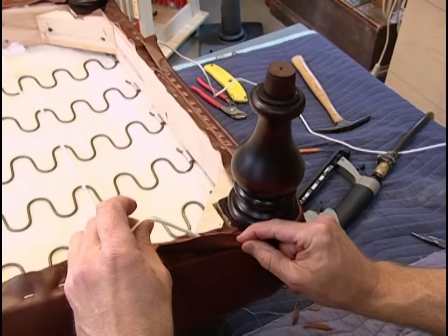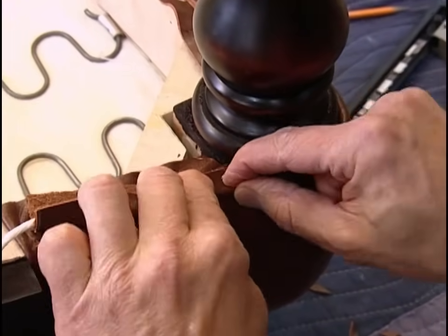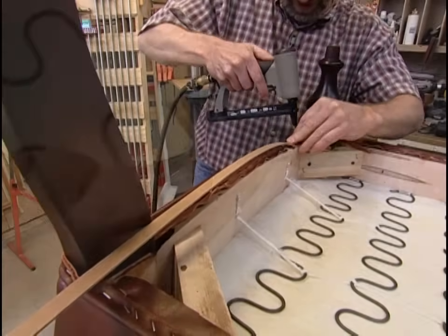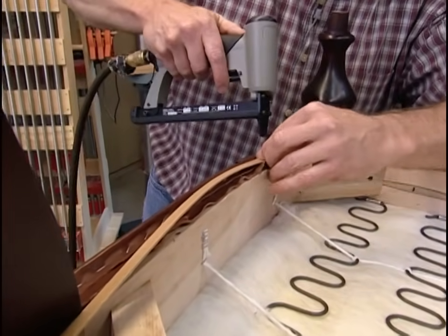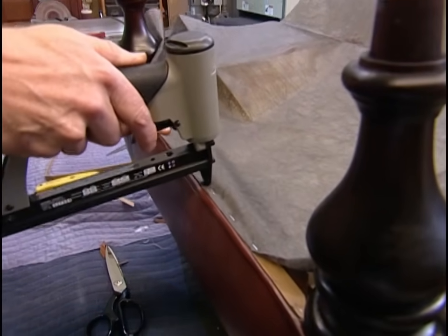now here I'm using some more of that welt cord wrapped in a piece of leather, and that helps treat the bottom edge of the seat. Now once again I'm using some of this cardboard strip to secure the welt. Now another piece of that spun bonded fabric to finish off the bottom of the chair.